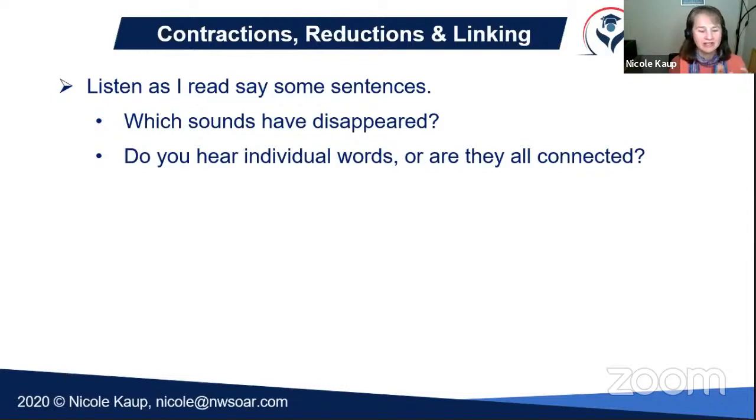Okay, the first one. So you're listening for, like, how many words do you detect in here? Does it sound like one word? Does it sound like two or three? Does it sound like a whole bunch of words? And once you look at it, you want to think, which of those sounds disappeared in my speech? I'm on my way.